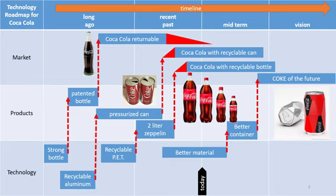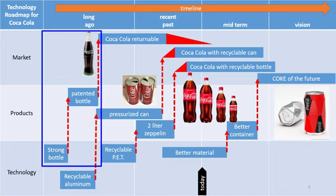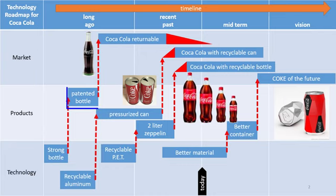The product was not just the Coca-Cola secret recipe, but the famous bottle with a strong competitive advantage based on its patented bottle. The product layer also has the pressurized can and the 2-liter Zeppelin, and we can imagine a better container will come next.